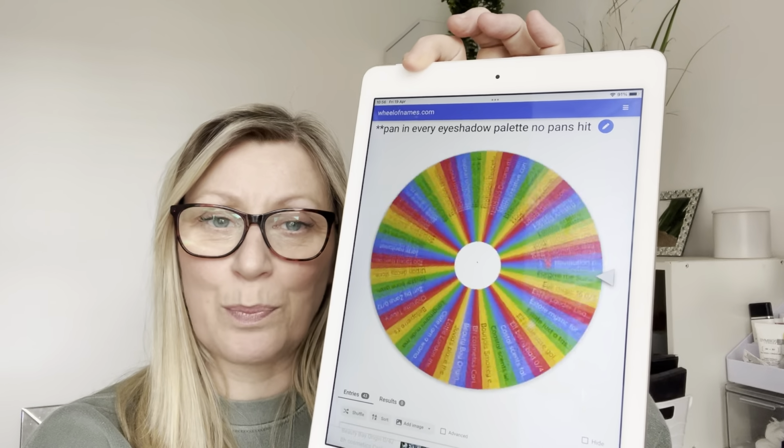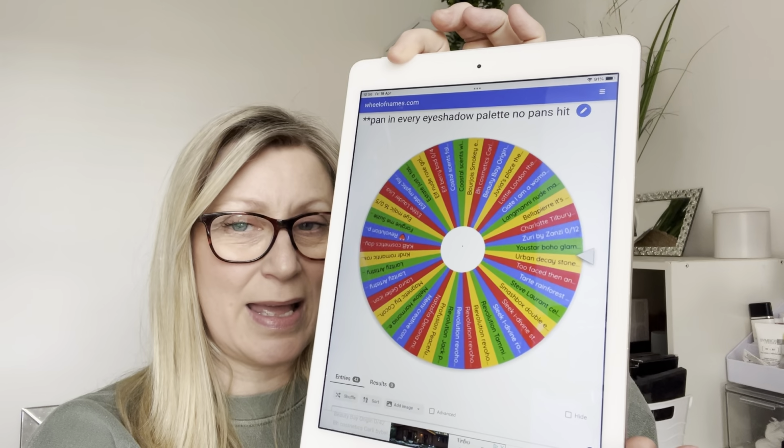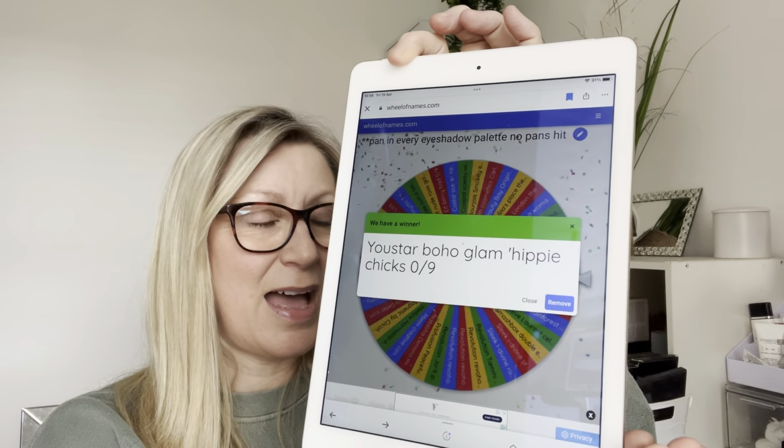is just because I kept pulling out palettes that I've already worked on in this project. So I figured this way is a good way of making sure we're working on the palettes that haven't got any pans in at all. So the first one is, what is this?